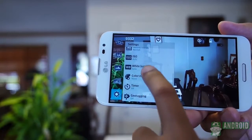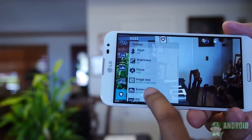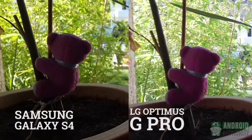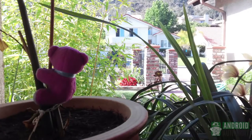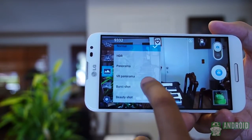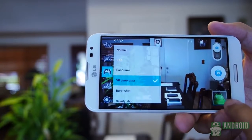Speaking of the Optimus G Pro's camera, its 13 megapixel optics also bring very good picture quality, though in this particular picture you can see that it does not manage a depth of field that the S4's did. Details are captured just as well though, and the color reproduction is also quite good. The application does not offer quite as much as the one found in the S4, but it does do HDR, dual recording, and its own version of Photosphere quite well.